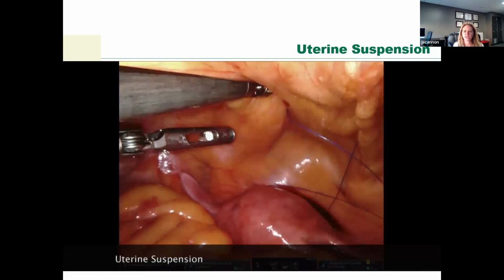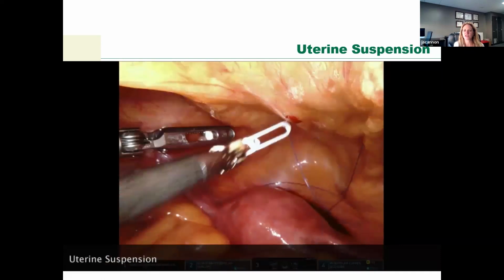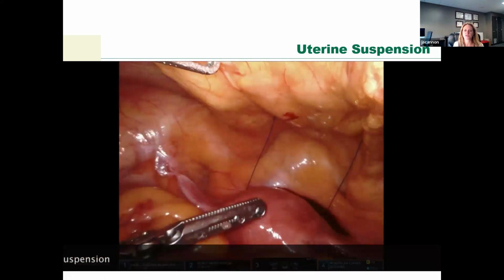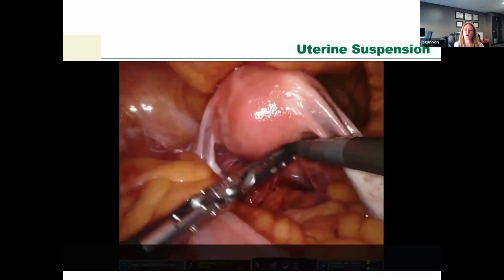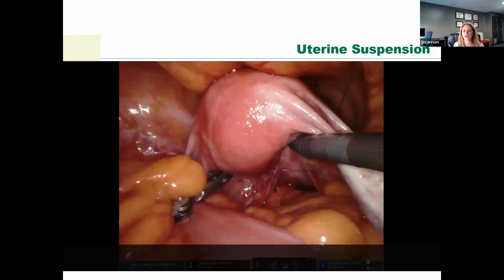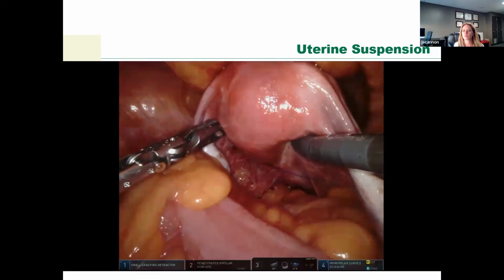So your incidence of bleeding should be very minimal, and it just essentially then acts as a sling underneath the uterus. Once that stitch is placed, I'll hold the uterus up and get it positioned where I want it, and then my bedside assistant will tighten that up and put a hemostat on it in order just to hold it there through the remainder of the case.